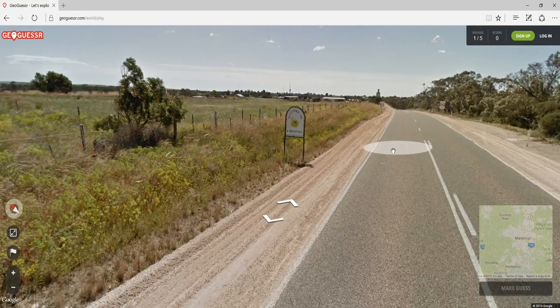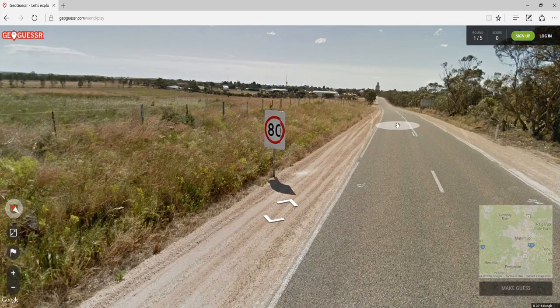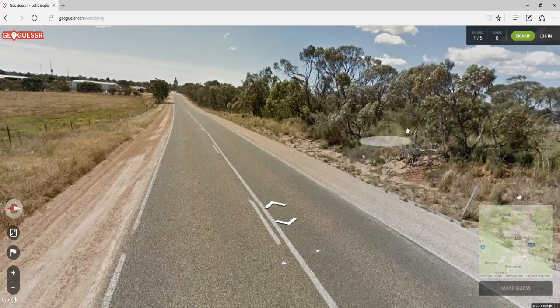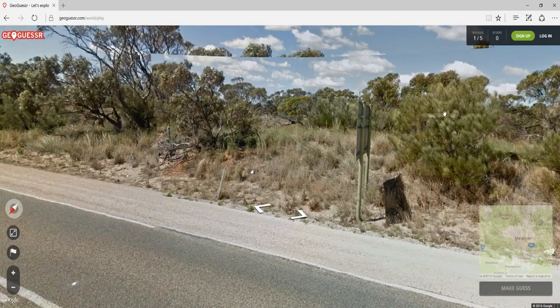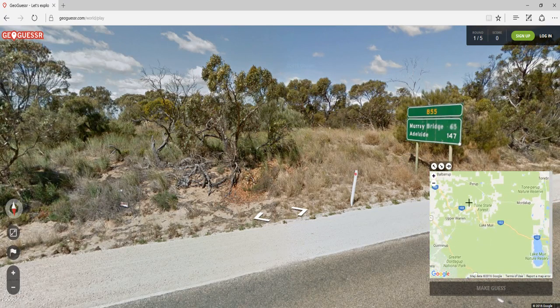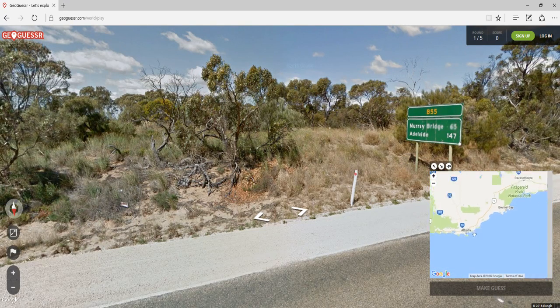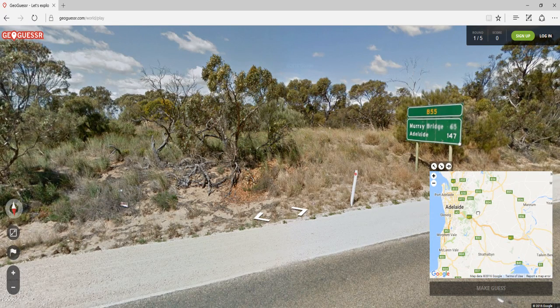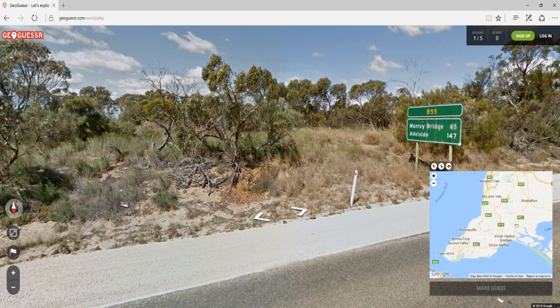Okay. Oh, this looks good. Welcome to Karunda. Thank you. Can you tell me what road I'm on? Perhaps. B55 Adelaide. Yes. All right. Adelaide is in eastern Australia. There it is, 147. We're looking for the B55 out of Adelaide.